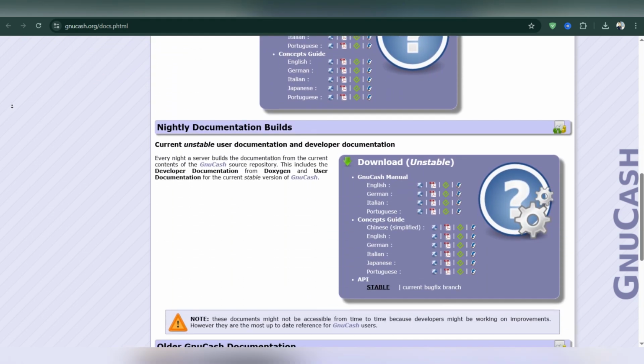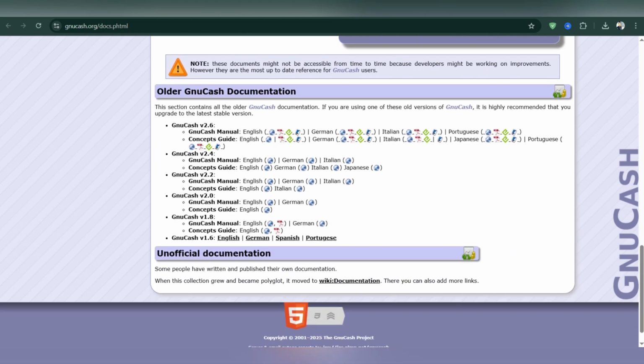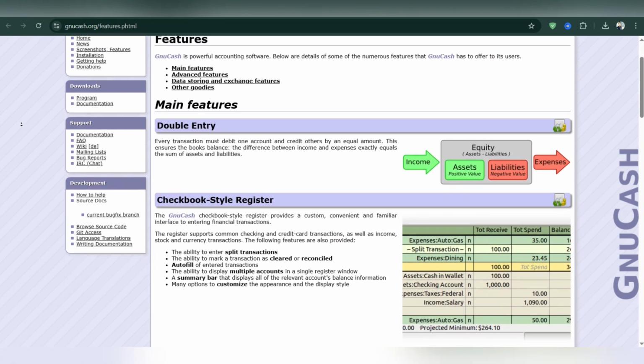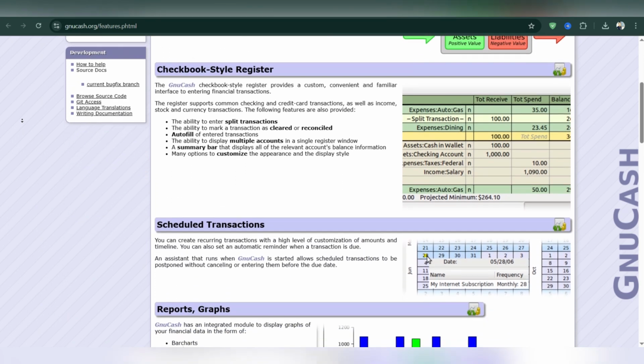Some of its pros: it offers powerful accounting tools without subscription fees. It supports international transactions and portfolio management. Also, it's available on Windows, macOS, and Linux.